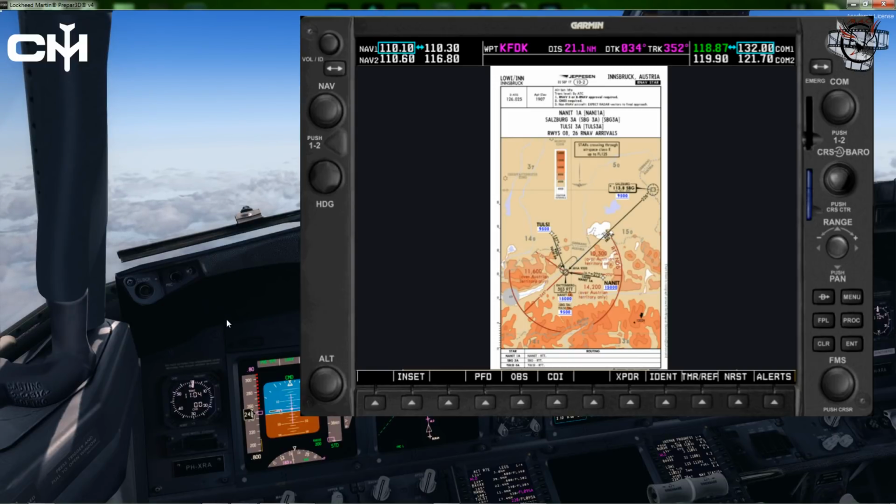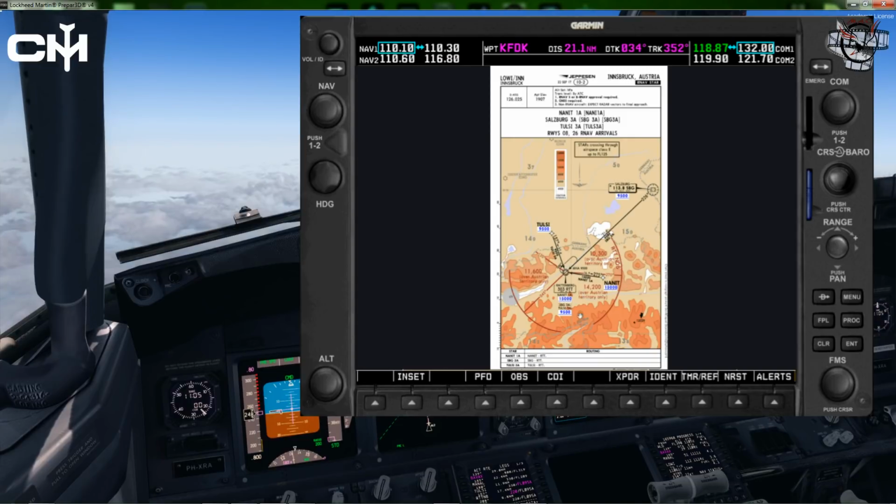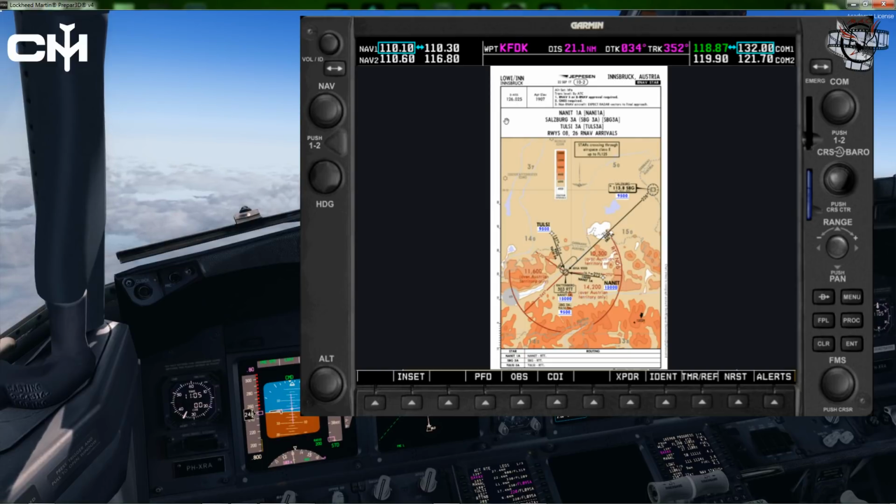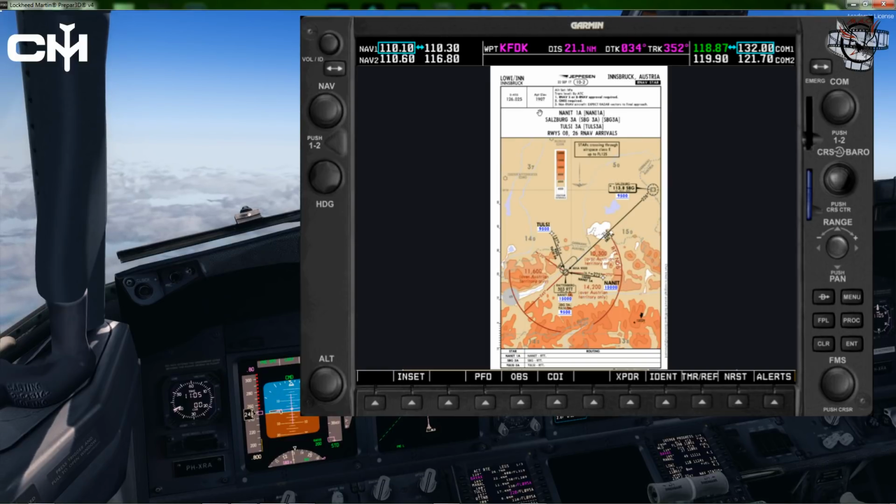Okay, it's going to be the Nanit 1A arrival for us today. We're going to be transitioning onto the arrival at Tulsi at or above 9,500 feet. From there, it's 157 degrees down to the Rattenberg NDB, which is RTT. It doesn't give us an altitude there. If we're coming in anywhere else, there are definitely some higher altitude restrictions here, but from RTT we're going to be on to our approach, so there's really nothing else to brief as far as the arrival is concerned. The ATIS is going to be 126.025 with an airport elevation of 1,907 feet.